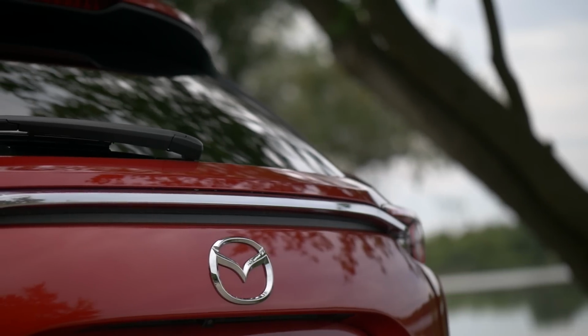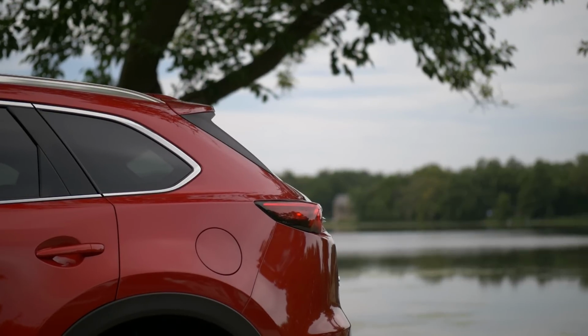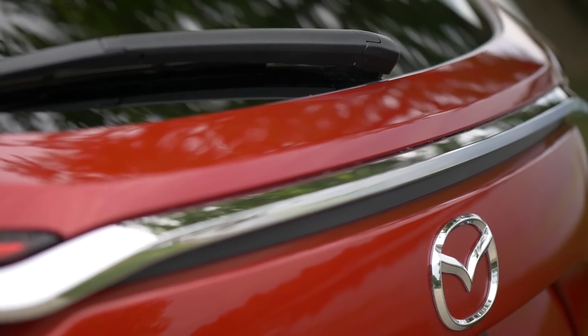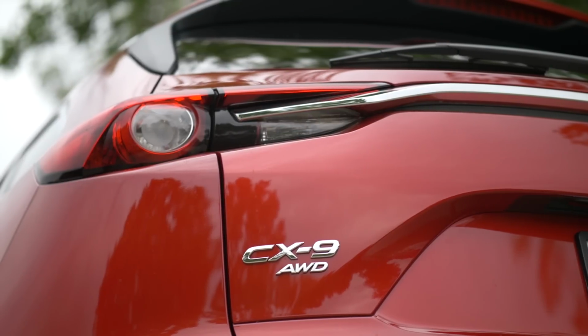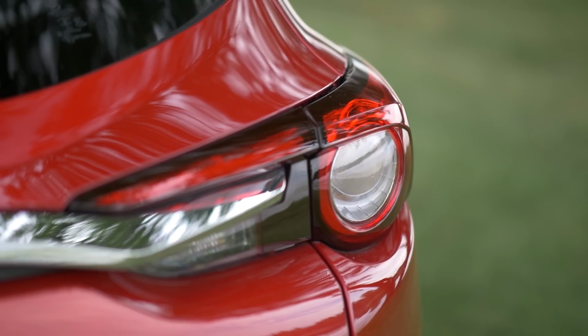The back of the CX-9, I can describe it really in one way, and that is streamlined. The lines are really clean. There's just not an overuse of anything. I'm not a huge fan of the chrome, but the taillight design is compact. The center lines are compact. It just looks really clean and efficient.